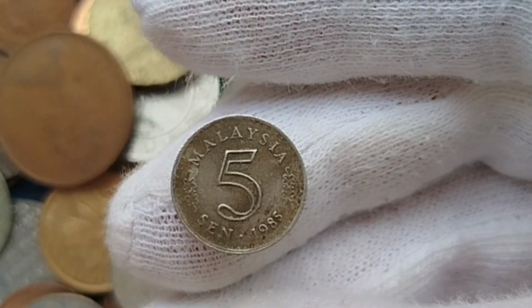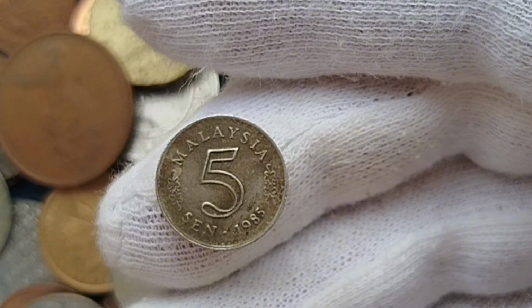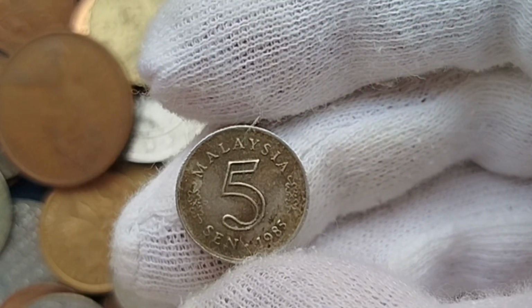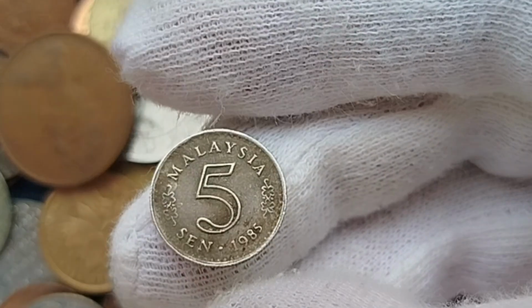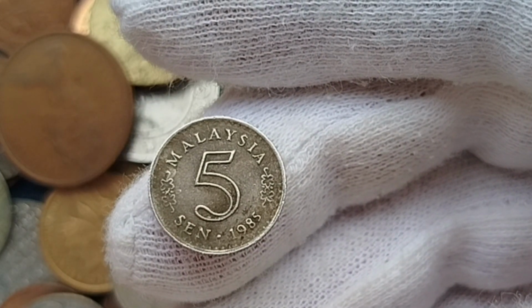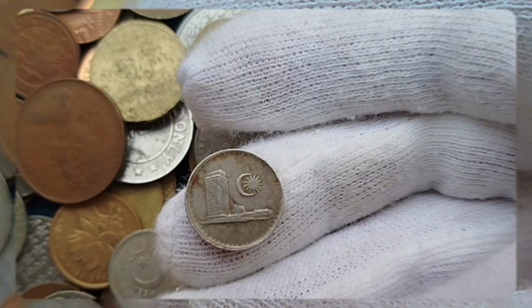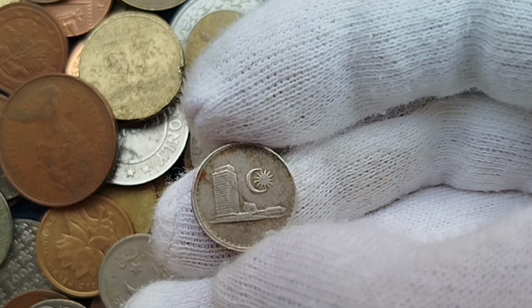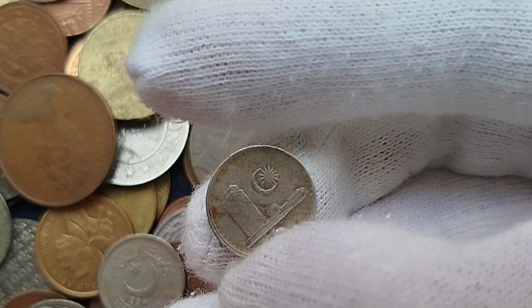Cultural role in Malaysian life. Back in 1985, a 5-sen coin had real buying power. It could get you a piece of candy, help pay for bus fare, or contribute to a bowl of noodles. Kids treasured these coins for saving up little by little, while adults relied on them for exact change in the bustling markets. It was more than currency.